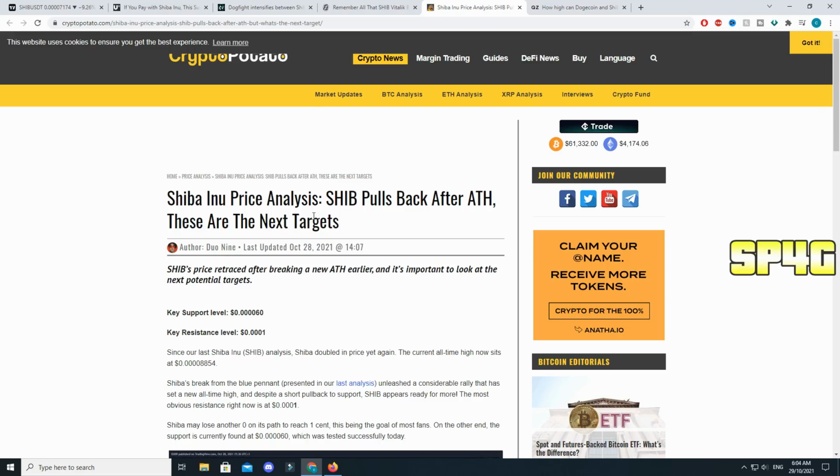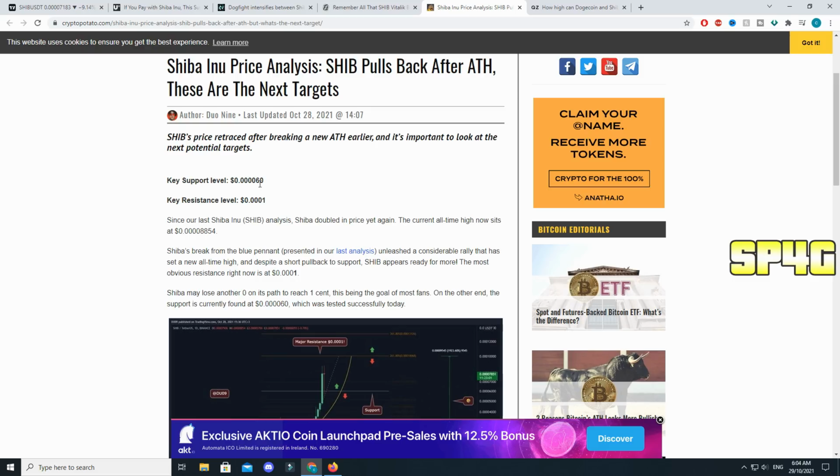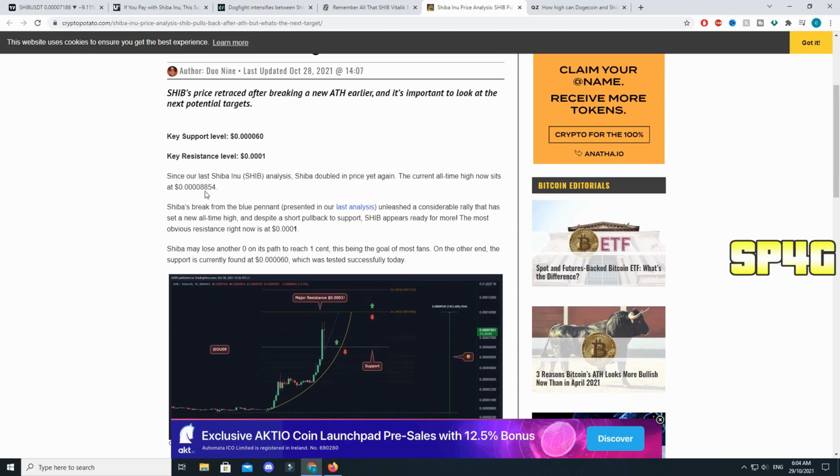Now, talking about the price analysis, Shiba pulls back after the all-time high. These are the next targets. The key support is going to be 60. I mean, we are standing on 70 and starting to form a consolidation period, so this could be a support. The next one we are looking for is 88, which is obviously the all-time high. It is the extreme resistance that we will have to break from this point on to keep moving forward and make it all the way to the 100. If we make it to that, it would be insane. There will be no stopping Shiba Inu from there because we will take away a 0.